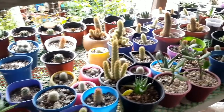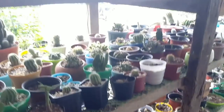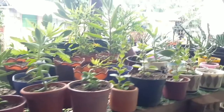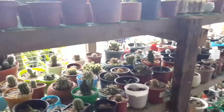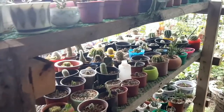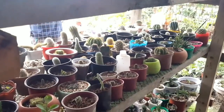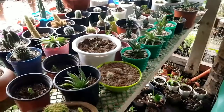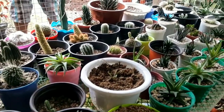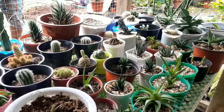So ayan guys, this area here is full of succulents and cacti. So this is intended for those of you who love to have or who are collecting cacti at home and also succulents, guys. You can buy something for as low as 75 pesos. Usual price range is from 100 to 380 pesos. So, ayan. For those of you who have limited space at home, you can try collecting these types of plants. And sobrang dami dito, guys.